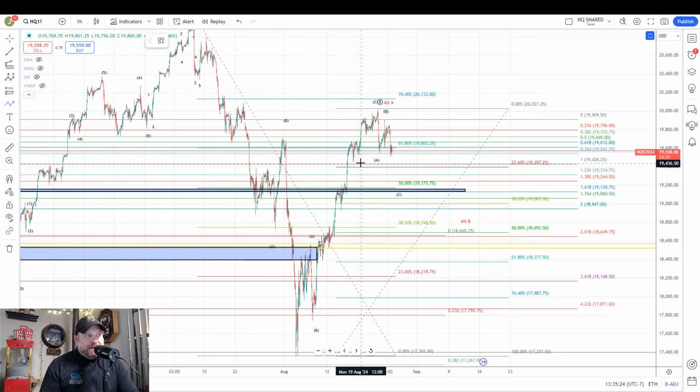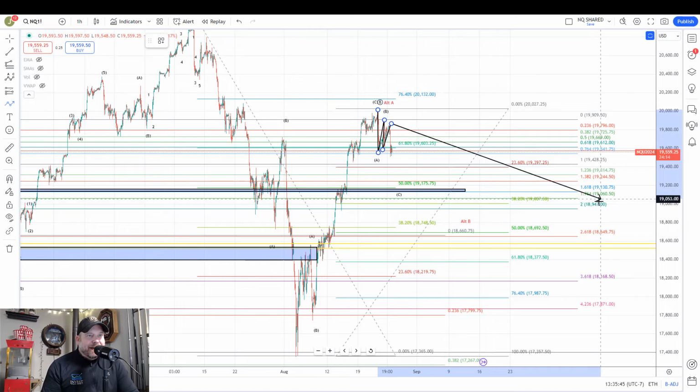But they need to come down and break this 19,450 area. If they do that, we should see some acceleration down into this 19,130 zone, and then we'll see what happens from there, because the NASDAQ does have the potential to be in a 5-wave move where this is wave 1, this is wave 2, and then you have 1 of 3, 2 of 3, and starting to break down. And we'd want to see that break down into this 18,947 area, 18,950 area overall.